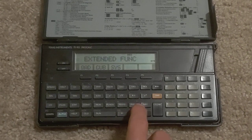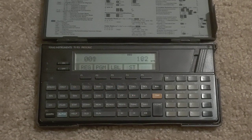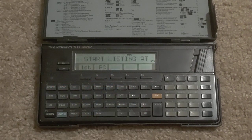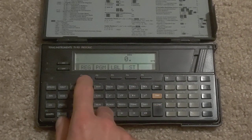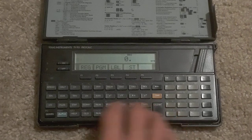Okay, so that was extended functions. Then there's a list, which just shows you what's in registers, and then I press halt. Labels, but anyway, so you get the idea. So this is just showing the settings. Gets all of that for you conveniently. You can go through registers. As I mentioned, there's a really nice trace mode that you can set and unset. You see that over here. Okay, so that goes through that next row.